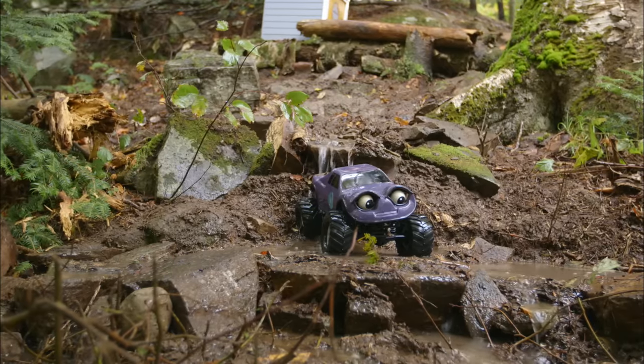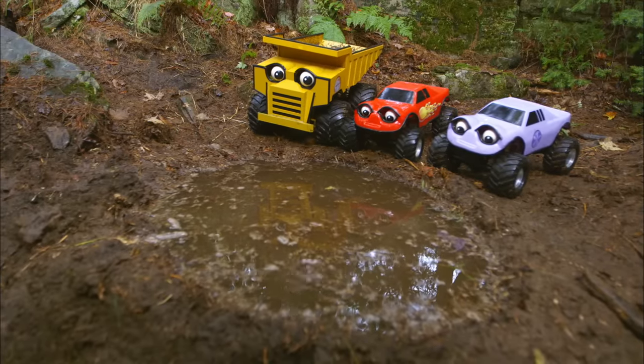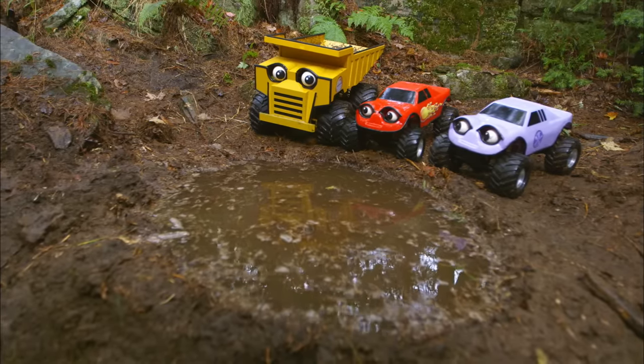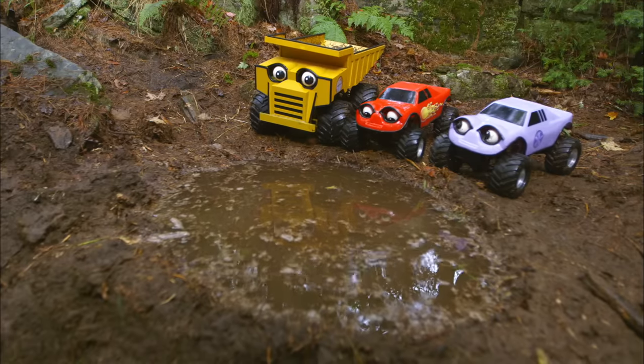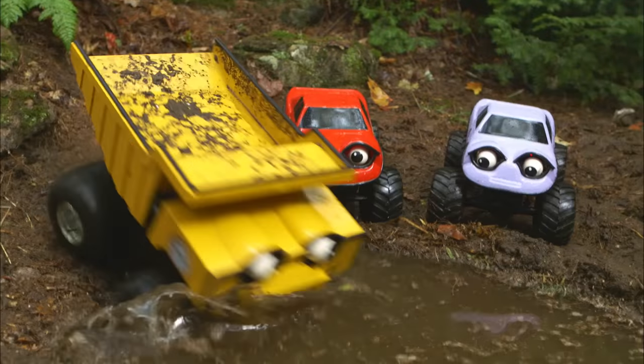Huh? Oh, hey, it stopped. What do we do with this dam? Well, now that the water's going somewhere else, it should be just fine. Yeah, but what do we do with it? Oh, I think we should play in it? Turbo!